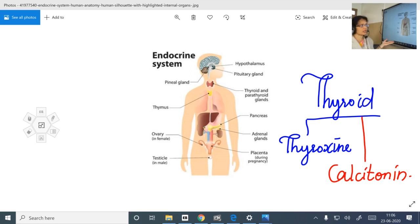Let us see the functions of thyroxine. This thyroxine hormone is very important for controlling the metabolism of fats, proteins and carbohydrates in our body. Whatever nutrients we eat, carbohydrates, fats and proteins, the overall metabolism of them is done with the help of this thyroxine hormone, so that it helps to provide the best balance for growth.